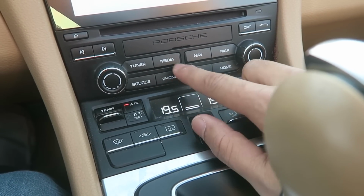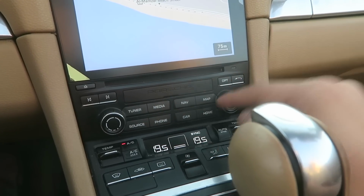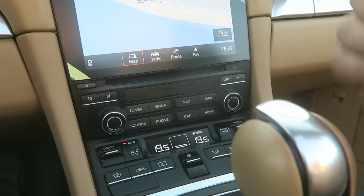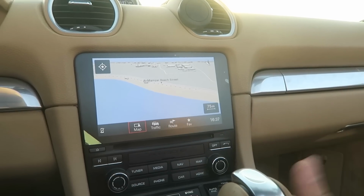Also, here are all the infotainment options. It works quite fast, so as soon as I click map, it's on map. As soon as I click nav, it's nav. Home, you know, over here I get some more options. Very snappy and responsive infotainment system, I must say.